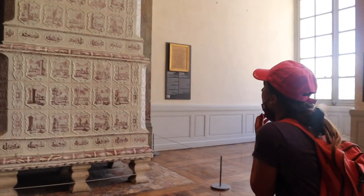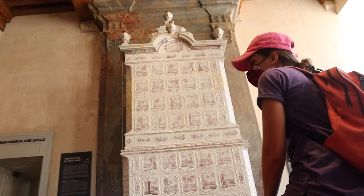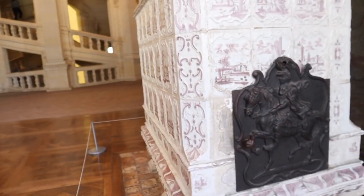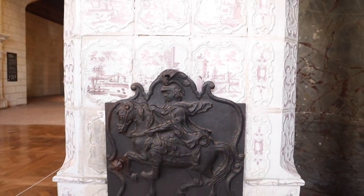A stove. It is a big stove. This is where they put the wood, I guess. Mm-hmm. Also, there is a lot of space to warm up.